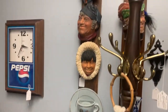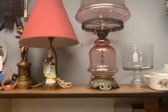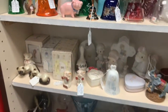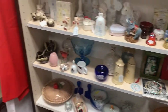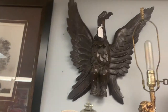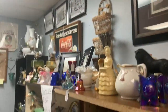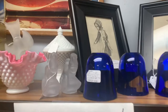Interesting. I think those are Basan heads, something like that. Nice pink lamp. Ooh. This belly's very vibrant. The color, super nice there. Huh. Interesting. There's a wood eagle. Oh, it says fiberglass. Interesting. Gotta look out. If you see something really old with wood, keep an eye on that.